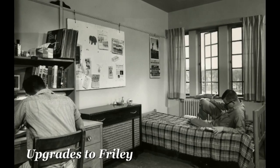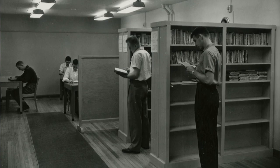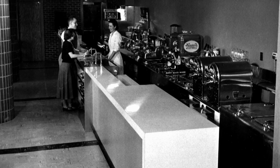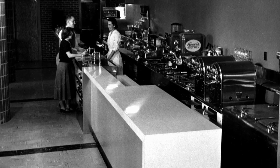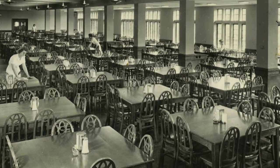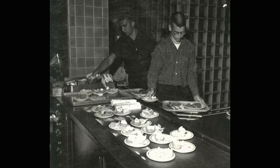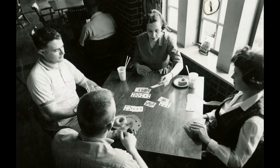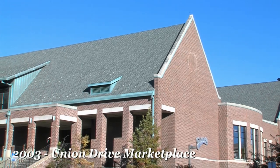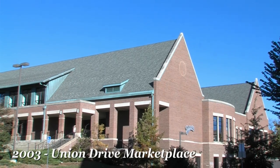1951 brought another addition to Friley that added student rooms, offices, food stores, a maintenance shop, library, lounges, and the terrace room. The fourth edition in 1954 connected Friley and Hughes halls and also added a new underground air-conditioned dining room. In 1964, food stores were expanded to account for the growth in the campus dining program. Friley became co-ed in 1969. Friley Dining closed its doors in 2003, and students who live in the area now dine at the Union Drive Marketplace.